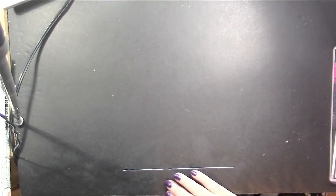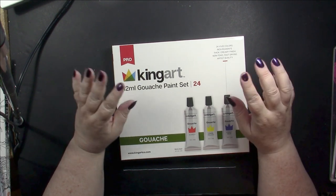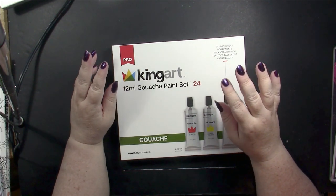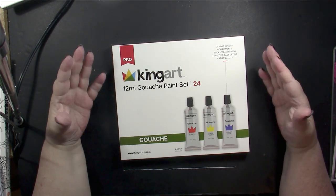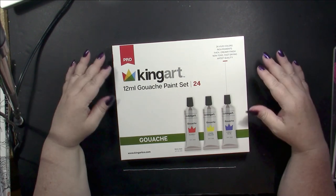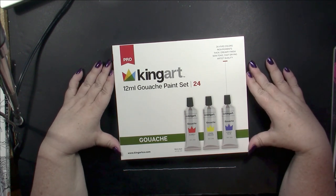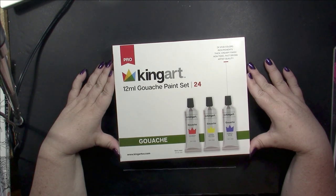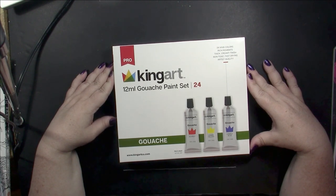And then she got me, the big thing that she got me was a set of gouache. Now I have a handful of gouache tubes, but I wanted to get a set that was one company and their set. So this is King Art 12 milliliter gouache paint set. There's 24 tubes and it's listed as Pro. 24 vivid colors, rich pigments, thick, creamy finish, non-toxic, fast-drying, artist quality.